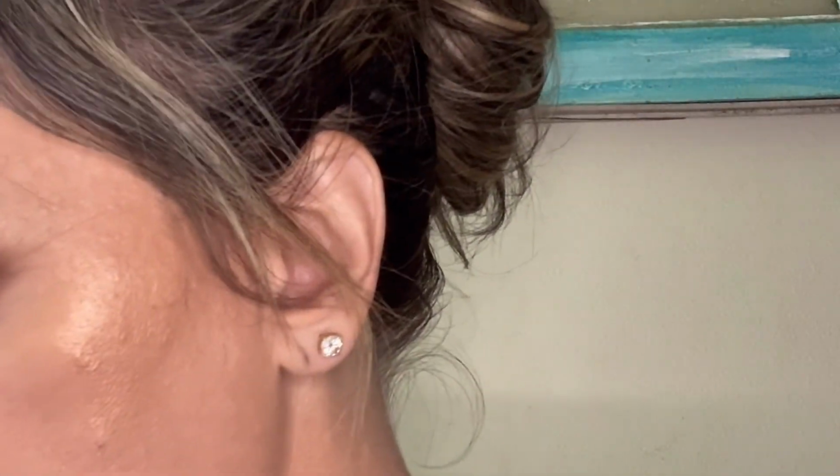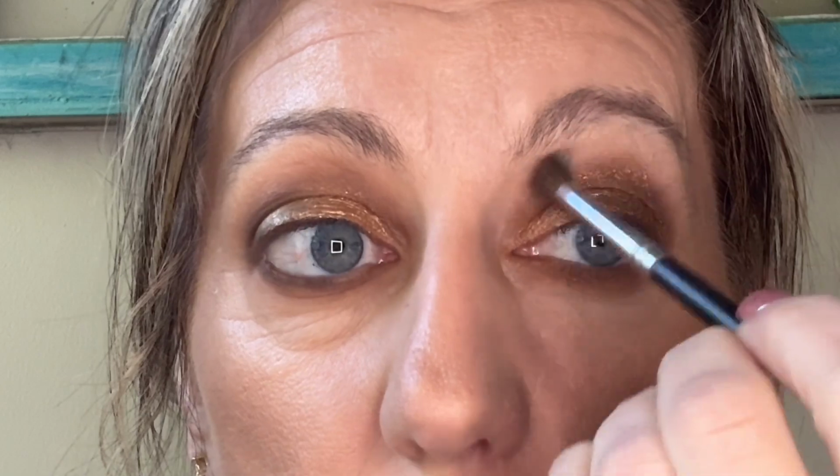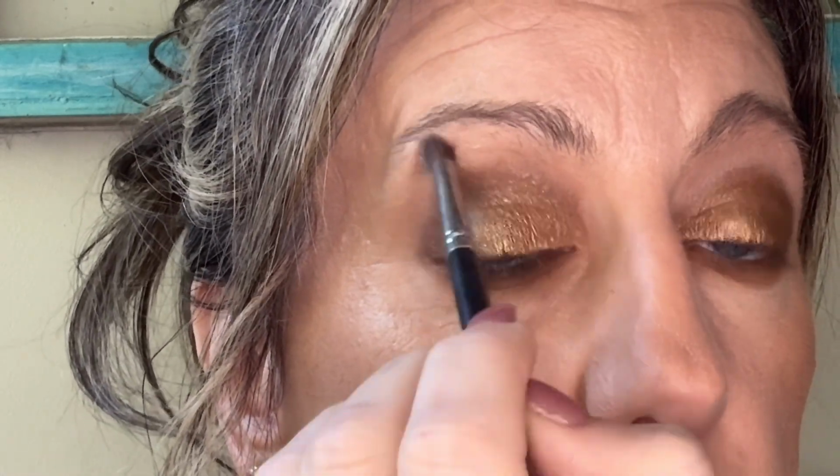And I might put a little bit of sparkle down in the bottom in the inner corner when we get to that point. But first I want to go into Milko and just clean the top of the eye up. So Milko is one of the lightest shades as far as the matte goes. And we're going to just carry that along the top. I got to do my eyebrows too. I actually did a little too much on that other eye, so I got to go back in with my first shade I used, which was Sandstone, and just give a little bit back because I got rid of it.